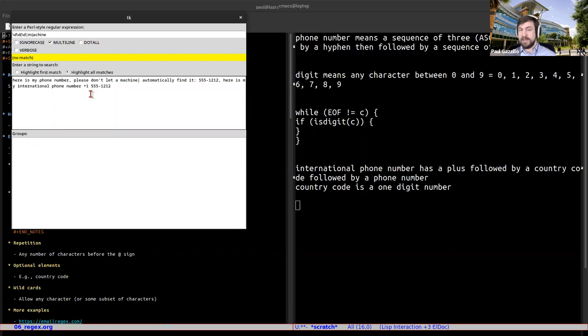Can somebody type a string that this regular expression will match? This is a little bit of a tricky question. Somebody said 1-2 machine, okay, or 1-2-3 machine. Good, both of those match. That's exactly right, very good. So this is an illustration of alternation and the order of operations.